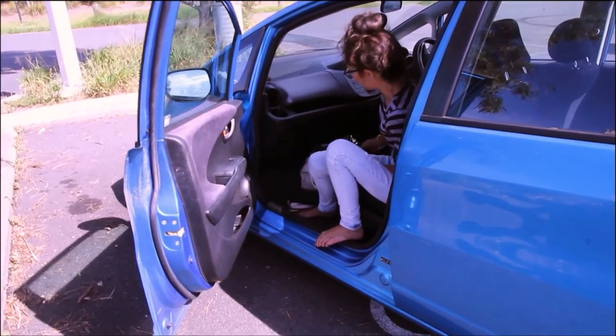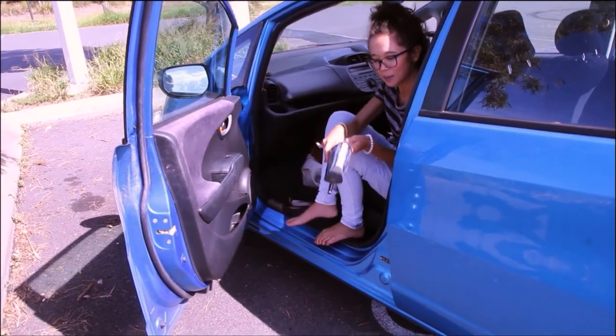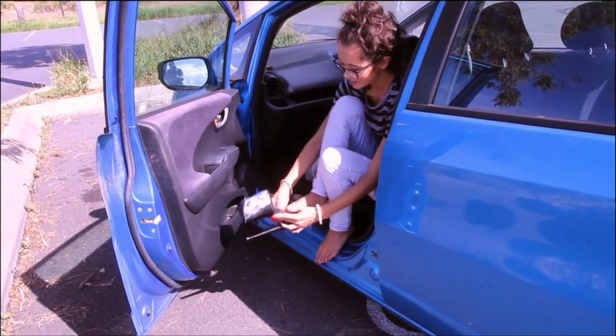Beautiful fridge. I'm gonna walk around in the zebra shoes.